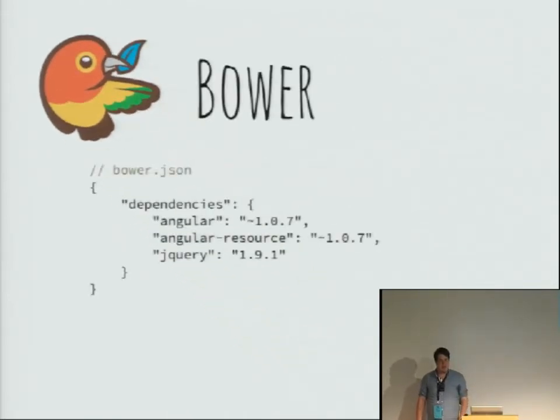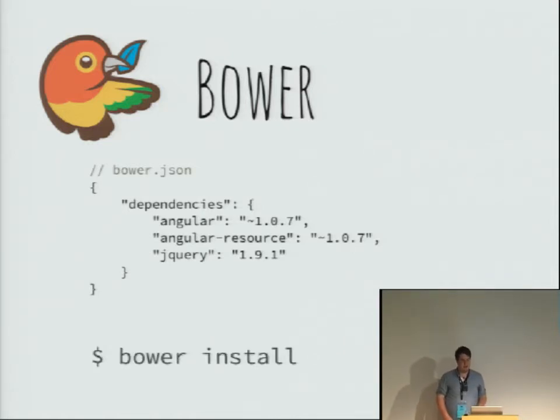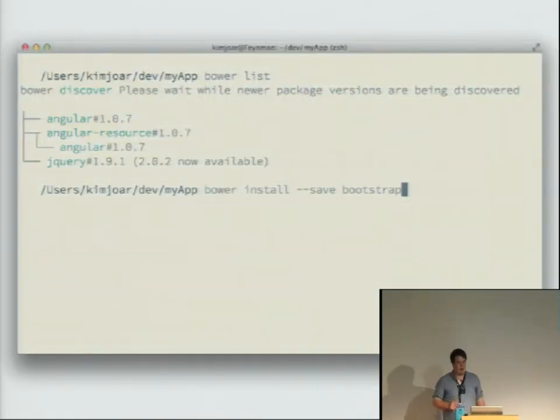And when you have Bower, you could say that you depend on some stuff. We depend on Angular version 1.0.7, Angular Resource 1.0.7, and jQuery 1.9.1. So now, when we type bower install, Bower goes to GitHub and finds all of these dependencies and just downloads them into your folder. Now, if you want to see if there are any updates, you could type bower list, and we can see here that jQuery is outdated.